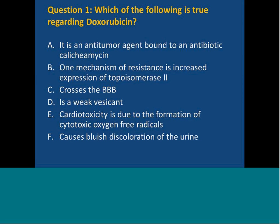Okay, so the board questions. Some of the format of these questions may have changed over the years, but this is the general idea. Which of the following is true regarding doxorubicin? A, it's an anti-tumor agent bound to an antibiotic, calicheamicin. B, its mechanism of resistance is increased expression of topo-2. C, crosses the blood-brain barrier. D, it's a weak vesicant. E, cardiotoxicity is due to the formation of cytotoxic oxygen-free radicals, and F, it causes bluish discoloration of the urine. Anyone have it?